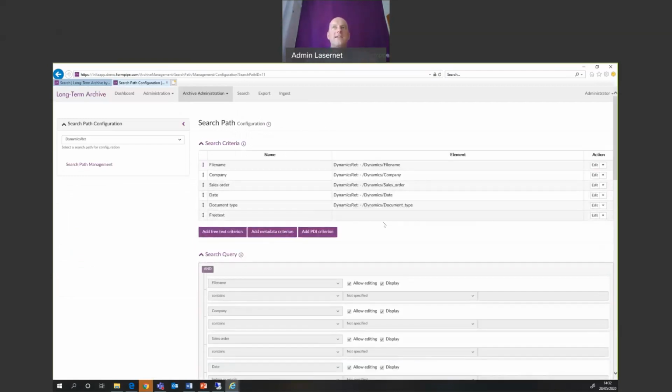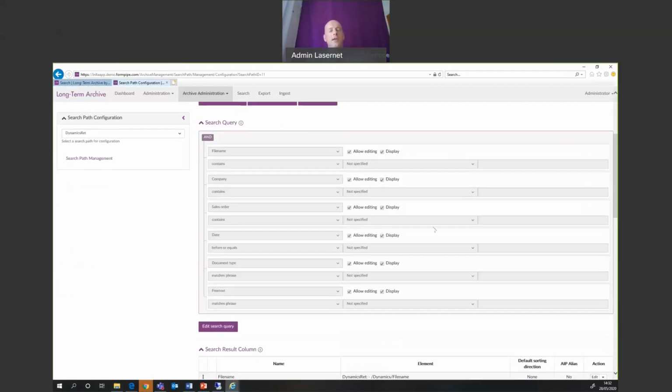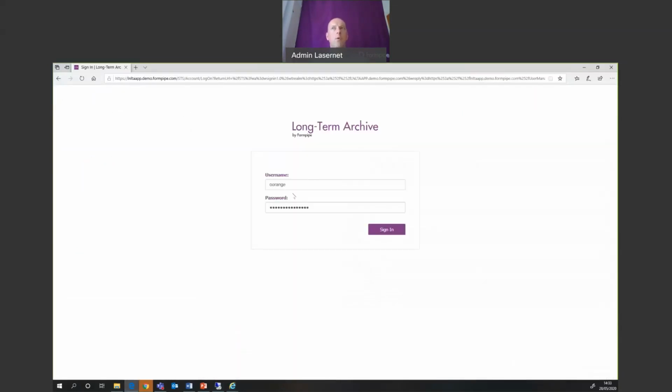We can set certain permissions against the way that people search. So you can enforce that some particular users only search upon a certain set of criteria based on the metadata that we ingested into long-term archives. So the basic message is, as long as we've got the ability to tag the metadata, we can build a search around it.